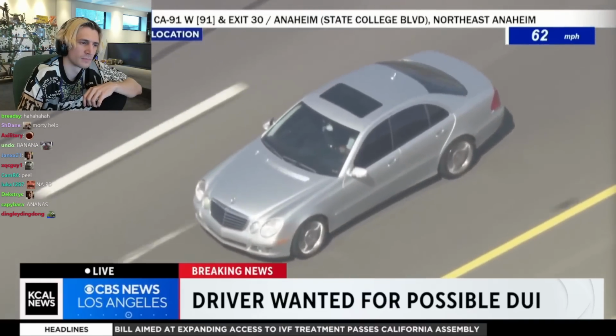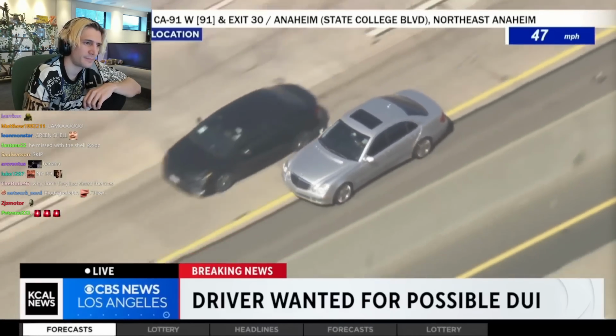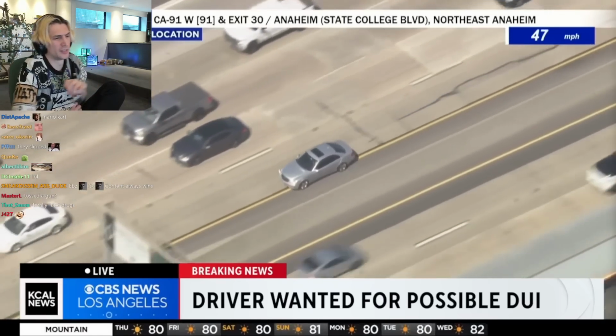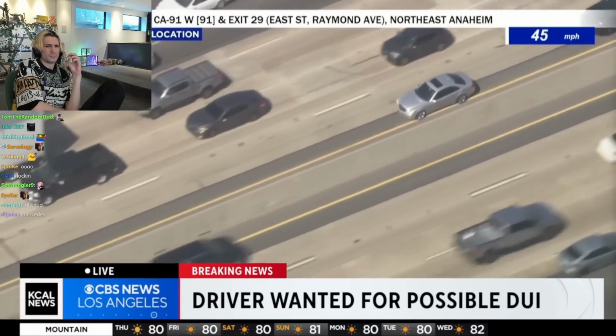And remember, we had heard earlier on the radio that the CHP knows who this guy is, or at least who the registered owner is of the car. And the registered owner does have a criminal history. So that's something they're contending with as well. And this person is contending with more traffic, as we see.